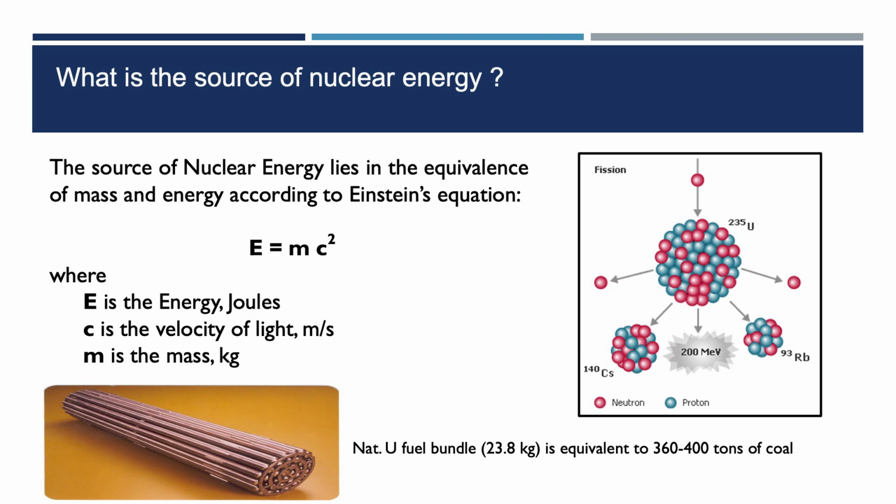And brief trivia: this is a standard bundle for a pressurized heavy water reactor. It weighs around 23.8 kg and is half a meter in length. And this bundle is equivalent to 400 tons of coal. So I could see the heaps of coal as well as heaps of ash that are being saved because of moving to this nuclear fuel.